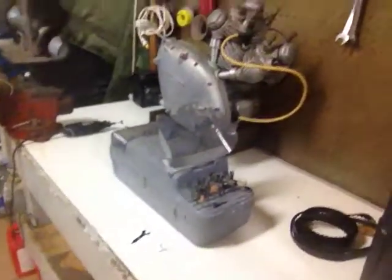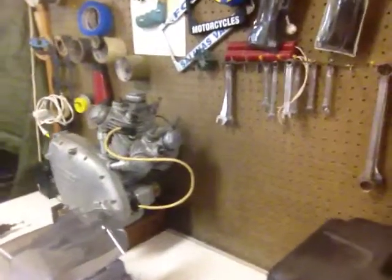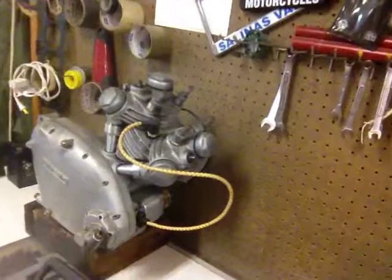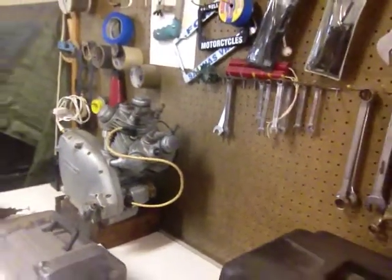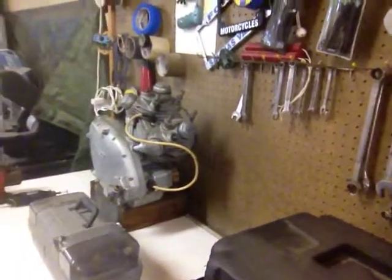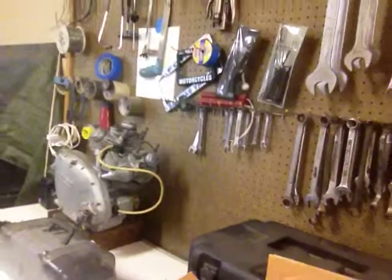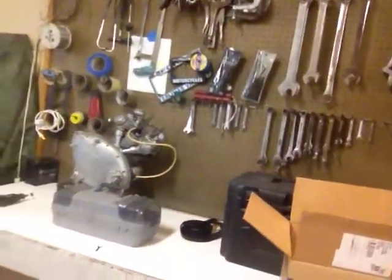Along with a variety of other projects that we have ongoing, this is, I think, a '51 Vincent Gray Flash engine. It's a very rare engine. And we're freshening it up. We're doing a full restoration on the bike. Belongs to one of my clients out of Texas. And he's been very patient up to this point, but I want to get the bike done and ready for him.